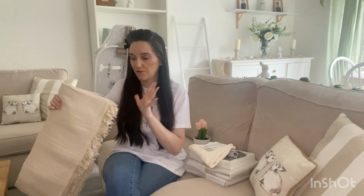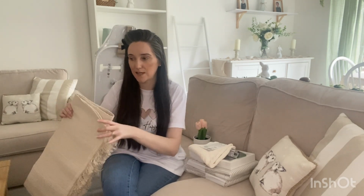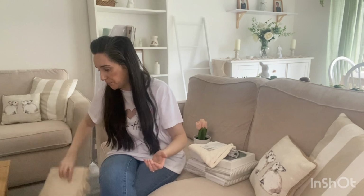They also had them in a new colour, which was a really nice cornflower blue, which I was very tempted to get for Jake's room, but he's kind of undecided with what his room is at the moment. He's just got a mismatch of stuff everywhere. So once he figures out how he wants his room to be, I can then work out.